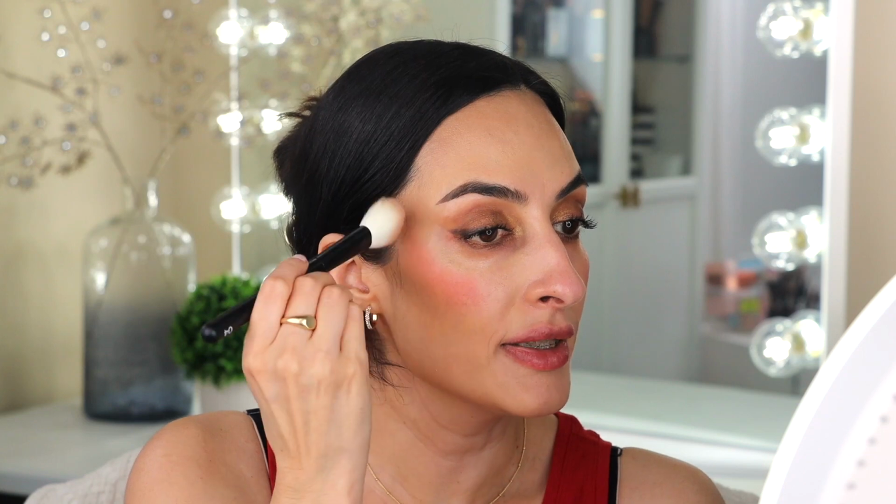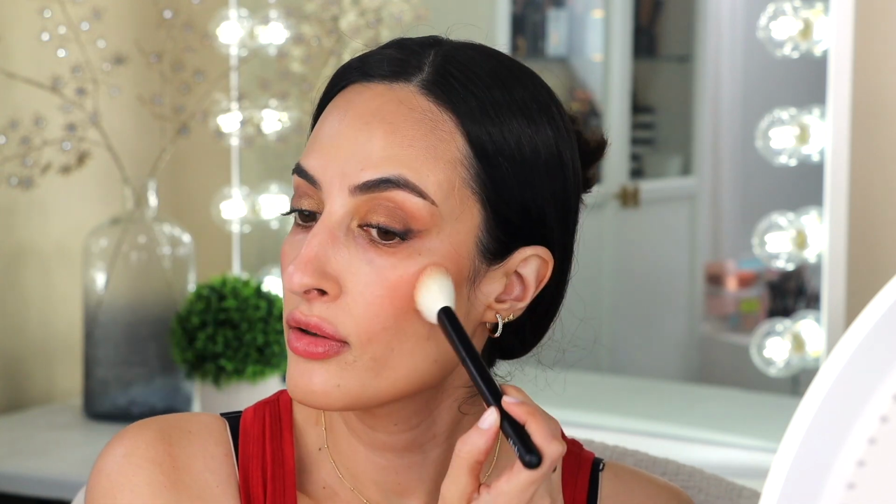I'm going to wipe off my brush and then blend it in, buff it out more. It's cute how tiny this little compact is. Don't know that I love this shade, but maybe it'll come together at the end. Actually, what I'm gonna do is that when it comes time to the finishing powder, I'll use that to blend in the edges a bit more.